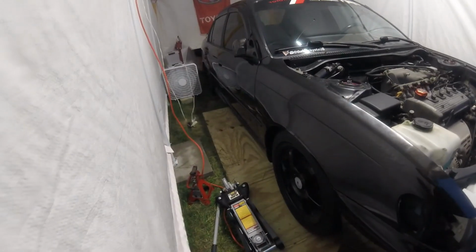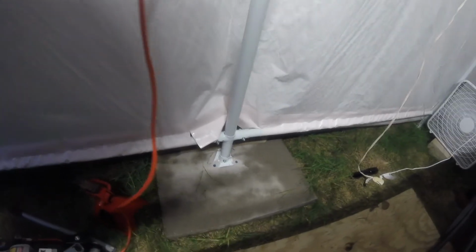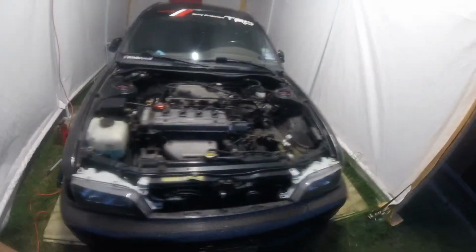Alright, got the car back down. Big shout out to my dad who came out here and bolted the cinder blocks to the garage. This sucker's not going anywhere now. Progress. Pretty much the only thing that's holding the car in now is the motor mounts, engine mounts.